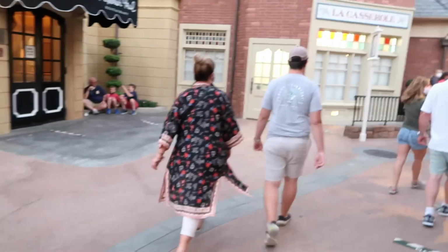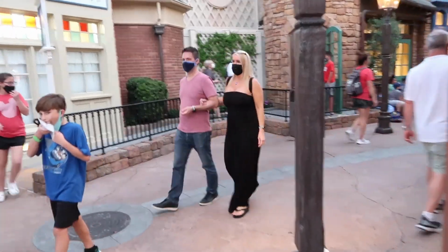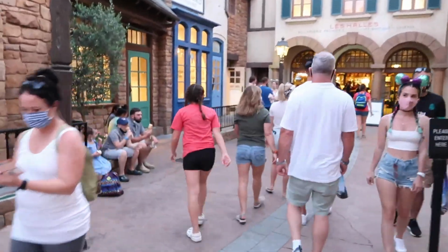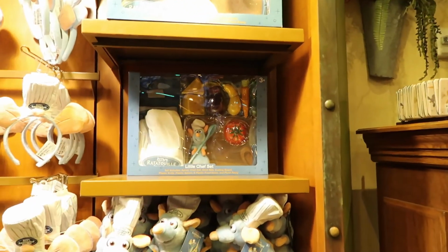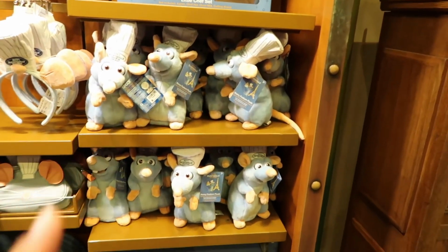That's really cool. We're gonna go in the store here. Hopefully they have some Remy's Ratatouille Adventure merchandise. We did check some out in our earlier video. I'm interested to see if they still have the same ones or if they have any more. I guess we'll see. Looks like the same thing. They have a little chef set that you can buy for your little chefs. They got the plushes back, which I was happy to see.